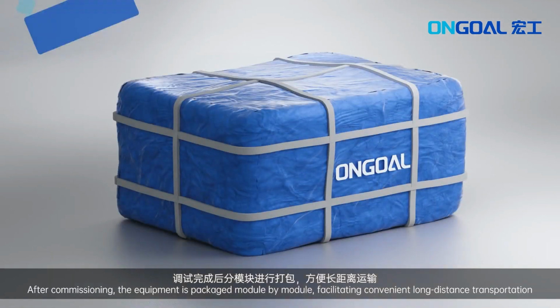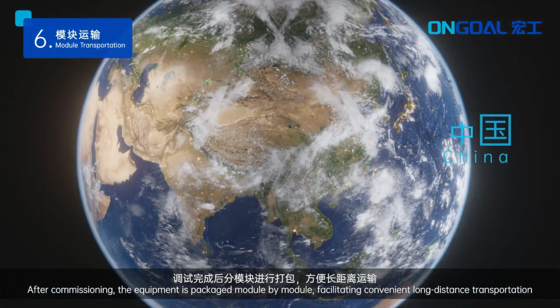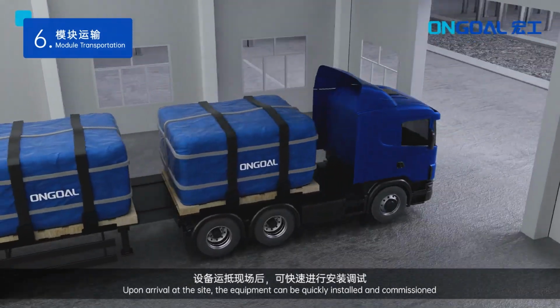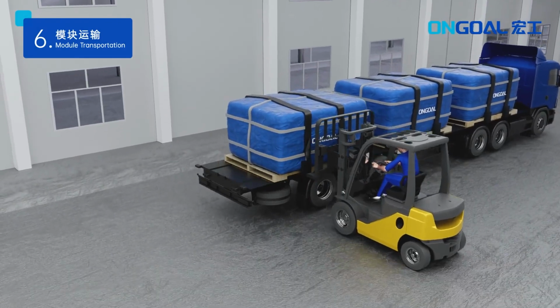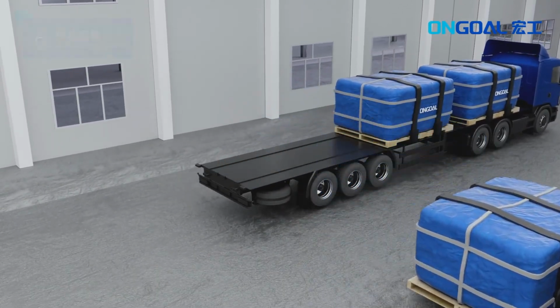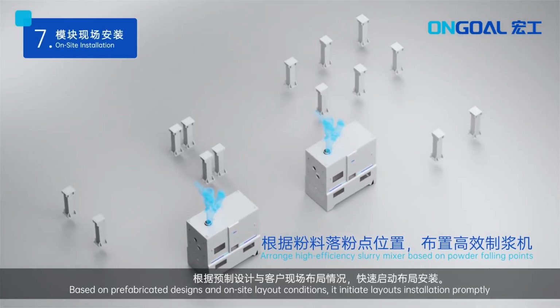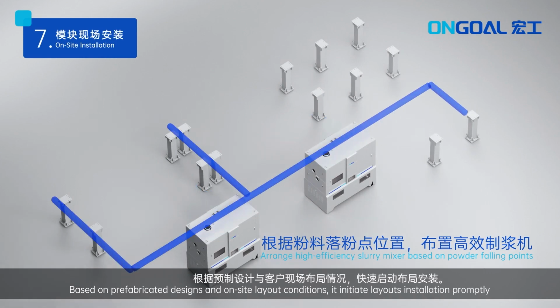After commissioning, the equipment is packed module by module, facilitating convenient long-distance transportation. Upon arrival at the site, the equipment can be quickly installed and commissioned. Based on prefabricated design and on-site layout conditions, it initiates layout installation promptly.